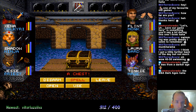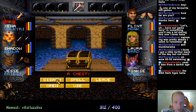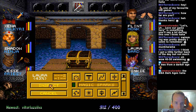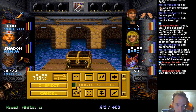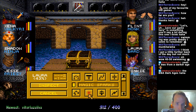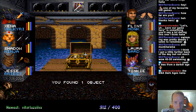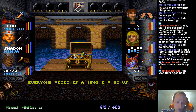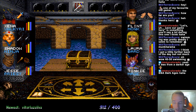So let's use a spell. Alright, and then we're gonna disarm. So this is actually right, magic sparks. So we got to make sure this is green. So we got green there. And we disarmed it. So we got an object. And some gold and 1500 experience. We'll give it to Xena, cause Xena has the identify spell.